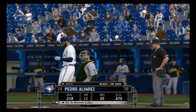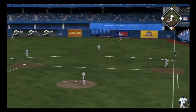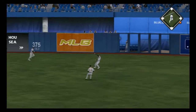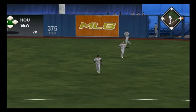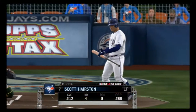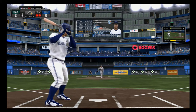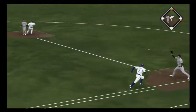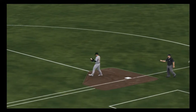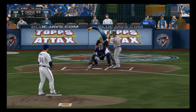Pedro Alvarez will stand in. Swing and a liner toward right center. And Alvarez has got a base hit. Scott Hairston. Swing and an easy grounder to third. Throw will go to Adrian at first, and with it, the side is retired. Dustin Pedroia.